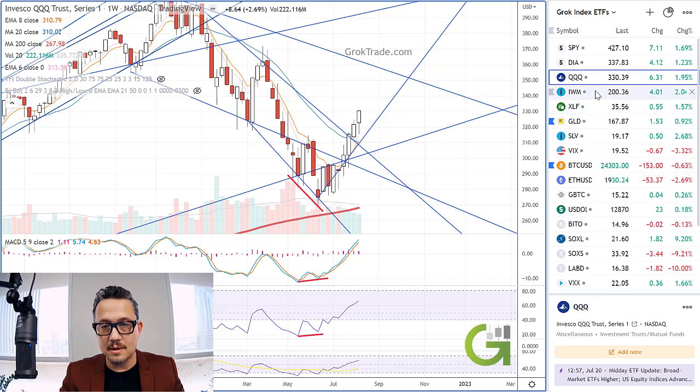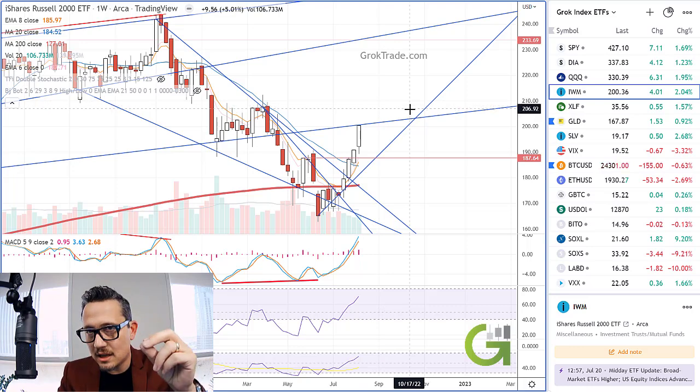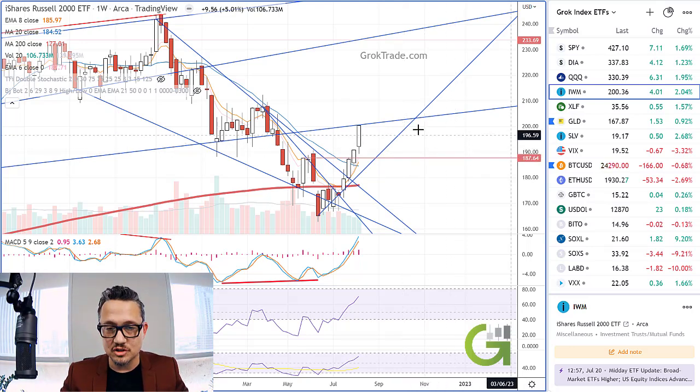All right, so small caps. This is Russell's 2000. I'm going to show you both small caps and financials and why I think that we could be pausing right now. The weekly chart again, weekly chart, IWM. This is Russell's 2000 ETF.